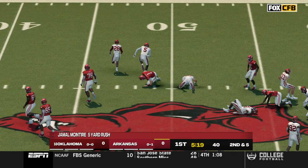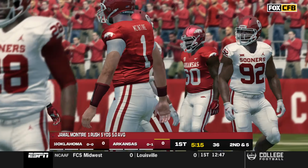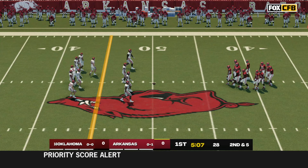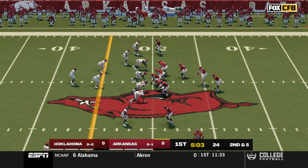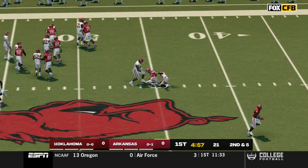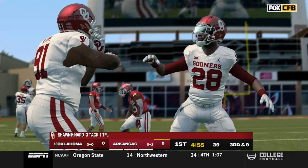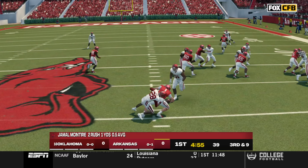Nice run there as they work the outside. McIntyre gains about 5 yards on the option play. From midfield, it's second down. Mike 56. He's taken down right around the 46-yard line. The defense had that one called perfectly. That's a big play on that loss.